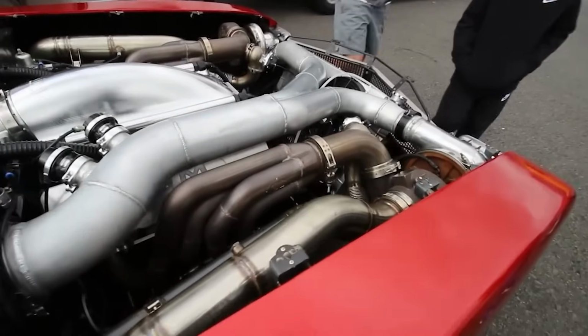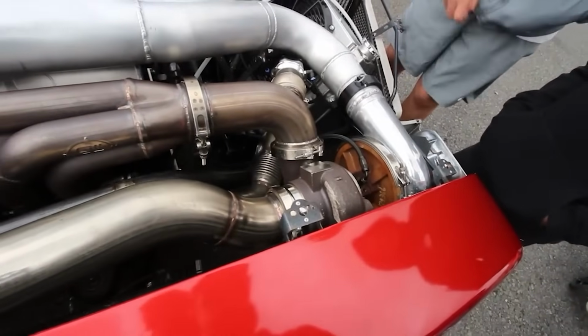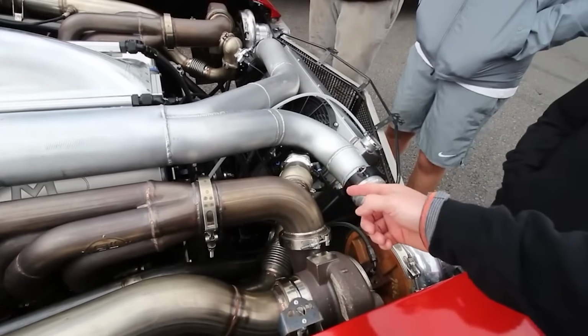Hot dog, look at that. The size of that pipe. That's clean. The size of that turbo. That's like the cleanest motor, isn't it? Look at the size of the wastegate. When the wastegate is bigger than like my turbo.